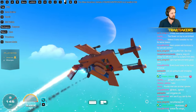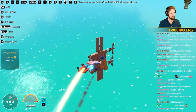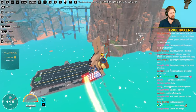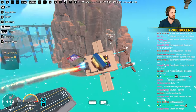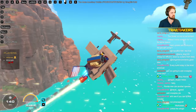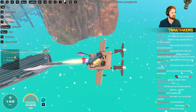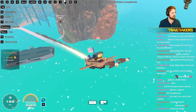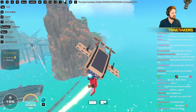Whoa! Yeah, I don't know if this might even be more American than the builds we've seen thus far. I mean, even being pulled by the great bald eagles. And the boat mode, you know the boat mode is what sells it for me. Yeah, of course. I do love a good boat mode.